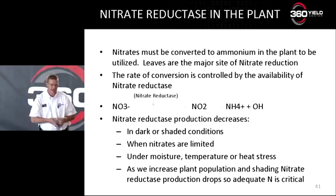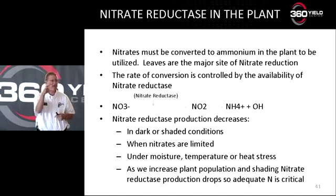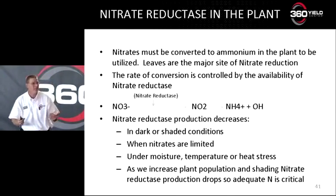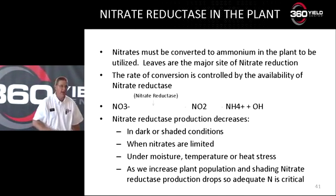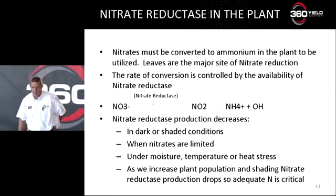The other thing about nitrate reductase, which I think is an interesting point, is that in dark conditions, under stress, nitrate reductase production in the plant drops. Well, think about when Greg was showing you 50,000 plants in twin 20s. What did he show you in the canopy? It's dark, right? So nitrate reductase drops in those conditions, okay? So if we have sulfur deficiencies, it's a double whammy. As we start pushing our populations and narrowing our rows, sulfur becomes even more important.